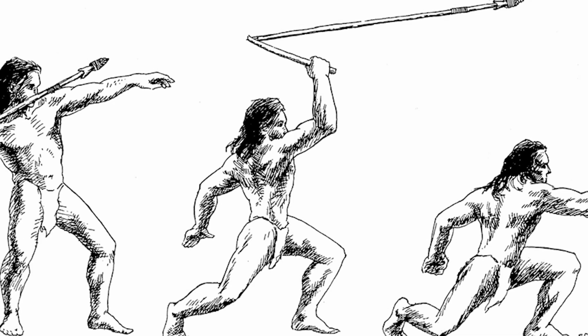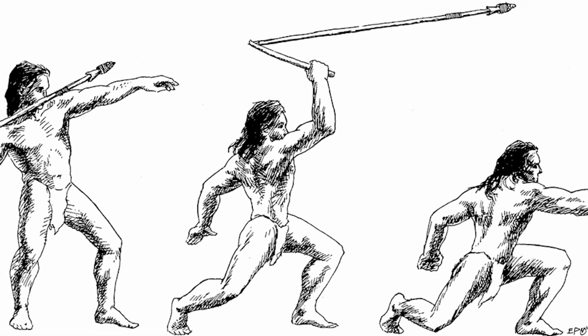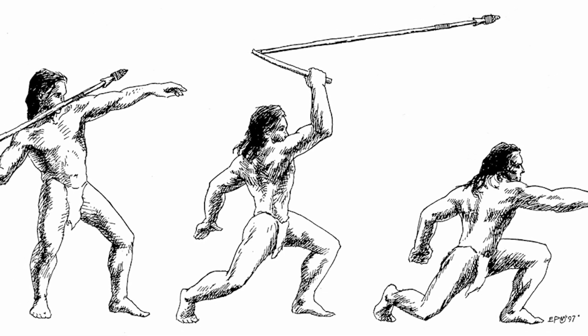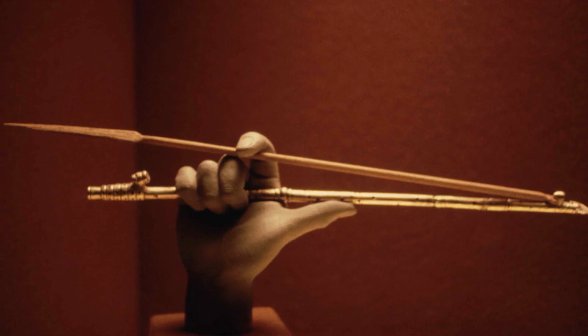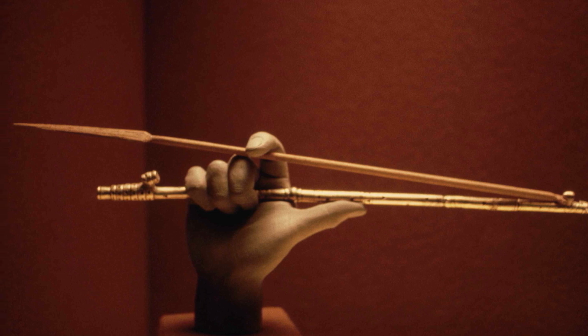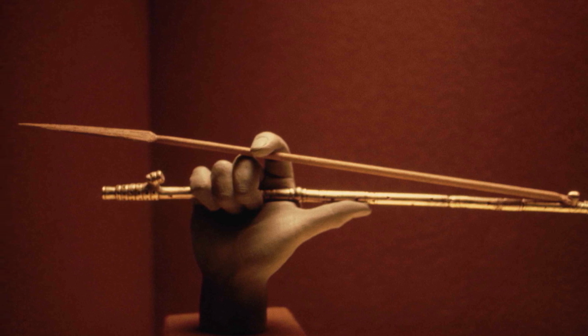The wielder will then extend their throwing arm forward, which provides the leverage needed to give the spear additional velocity. Spear throwers can also be constructed on a smaller scale, with darts and miniature spears utilized by shorter users and training guides.